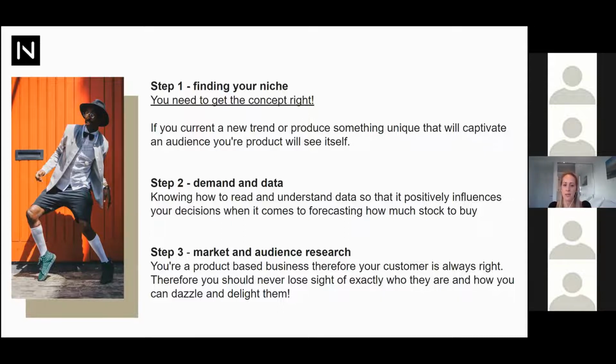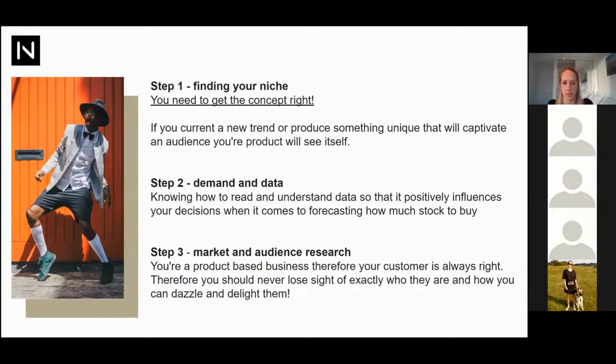And then market and audience research. You're a product-based business. You are producing a product for a person. That's your audience. So at the end of the day, you should never forget about your audience. They are literally the end goal. If you didn't have an audience, you wouldn't have anyone to sell to, therefore you'd make no money. So knowing everything about them, as I mentioned, deep root, is so important. In this step, I'm going to go through, if you've already got an audience, how to use that data and evolve it.